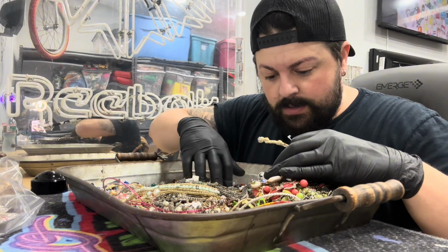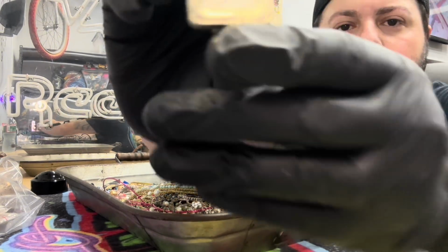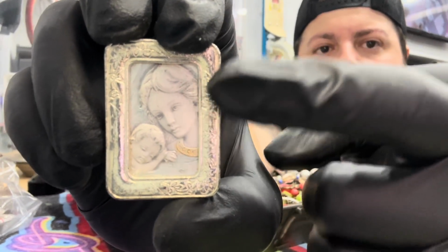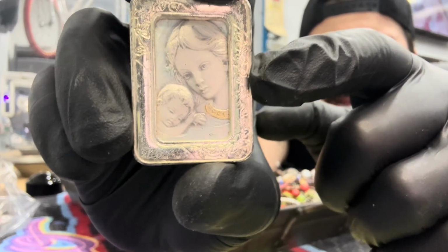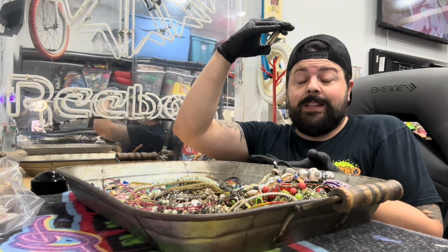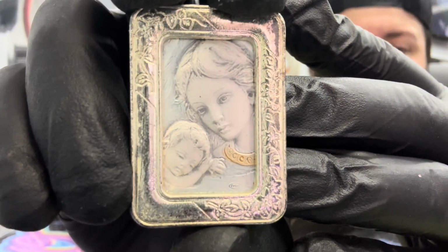All right. Oh, here's that. So I got the jar because I saw this. Now, there are a lot of art frames that have like a sterling silver overlay. Now, I sell those, the big frames, I'm talking they're like this big. Some of them are like this big. I sell those from like $50 to $75 because people buy them for art pieces, and they're usually religious.